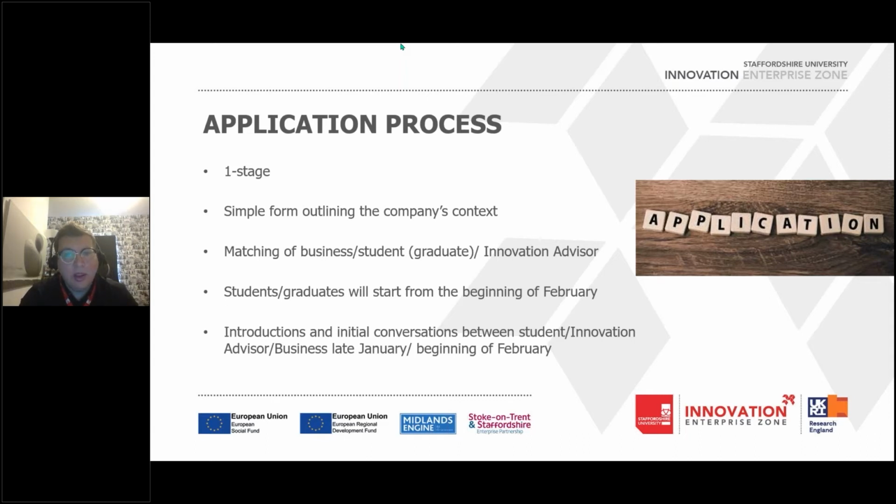The funding will pay for the student or the graduate to work with you for the duration of the project, which is about 12 weeks. It also pays for the innovation advisor as well, who we're recruiting from industry to support the students and add value to the project and your business. So once you do the form, send it back to us at employers@staffs.ac.uk and we'll get back to you with the next steps.